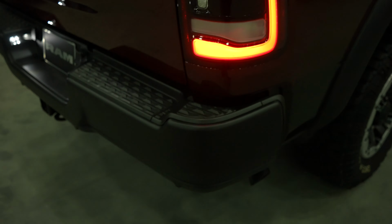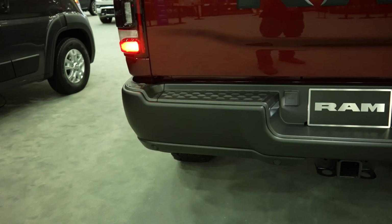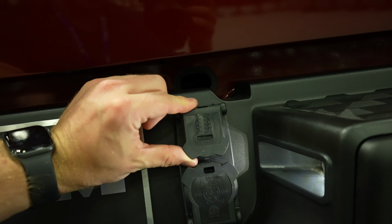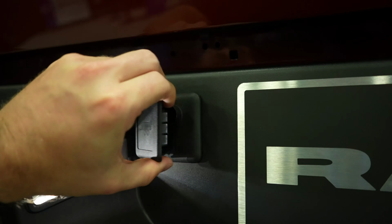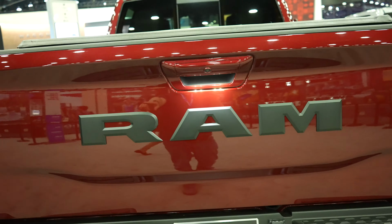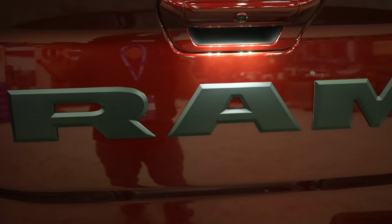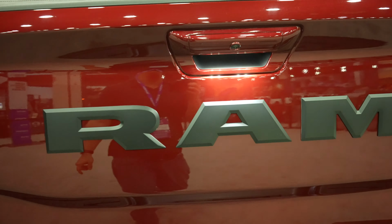Again, black powder coated bumper with your parking sensors integrated into the bottom portion of the bumper. Your 7-pin connector is going to be right here, as well as another trailer connector or camera connector. And then right here you have another camera for the trailer system. Ram is spelled out instead of giving you the Ram logo. That is specific to the Rebel and the Power Wagon.